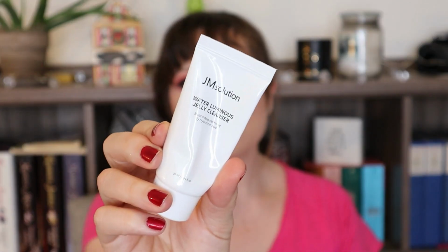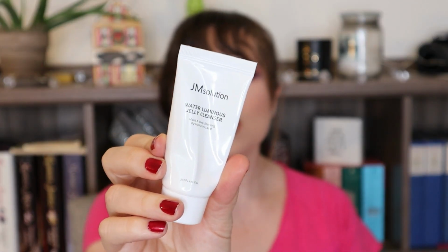I did also finish up this right here. This was a cleanser by JM Solution, their Water Luminous Jelly Cleanser. This took me a minute to get used to. It is a jelly, and when you rub your hands together to rub it on your face, it stays with that jelly texture for quite a few minutes. But once you really work it into the skin, you do get a decent lather, and it did a really good job. Even though the texture initially kind of threw me, I did enjoy using this, and I was a little bit sad when I used it up.